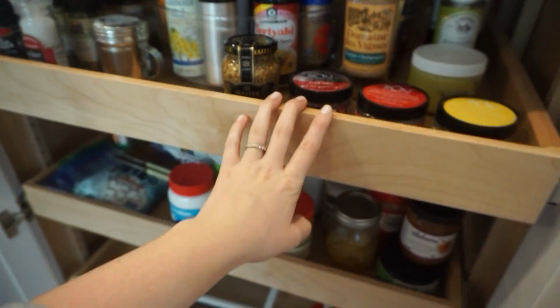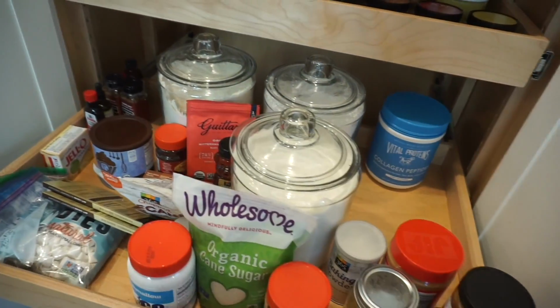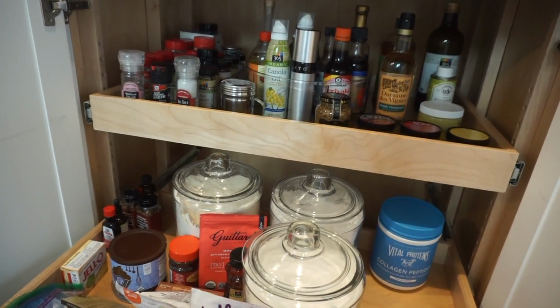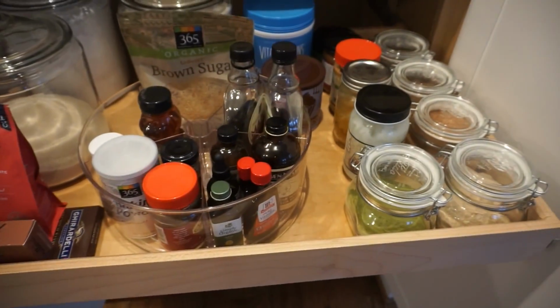So anyways, on to the next. This one is a little bit intimidating because I'm not quite sure that this one's going to turn out as pretty, but I really didn't have a lot of hope for that one, and this turned out amazing. The sun keeps going in and out. So anyways, okay, this is this drawer.